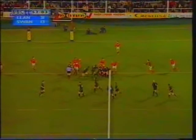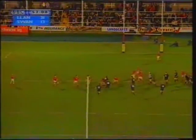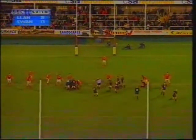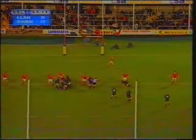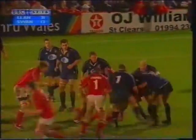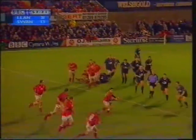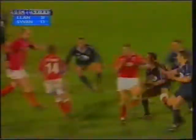Look at Swansea here, look. All their players are there, look. Look at them. There's no one on the outside. Gavin Henson, this is the width I was talking about. Look at them there again. They're all on the left, right-hand side. You know, it's easy to defend if you're all on one side. Got to put a bit of width to the play. Llanelli in control at the moment, and here they come again.